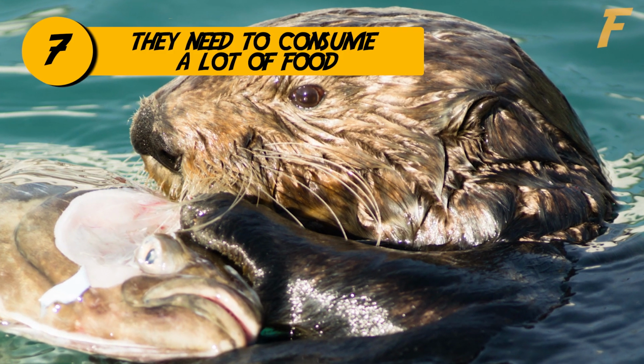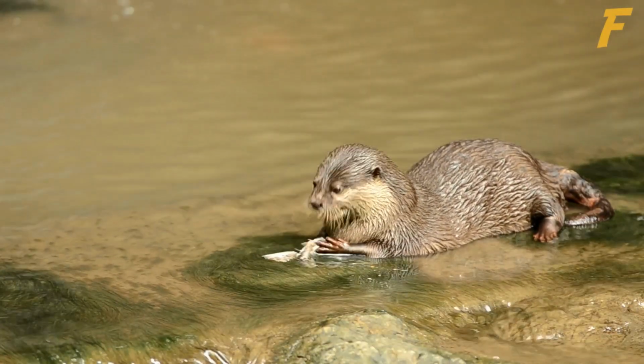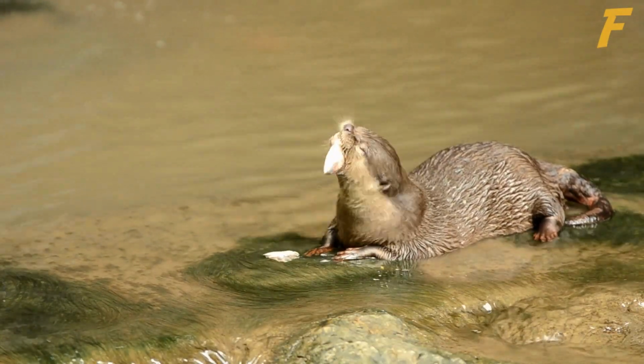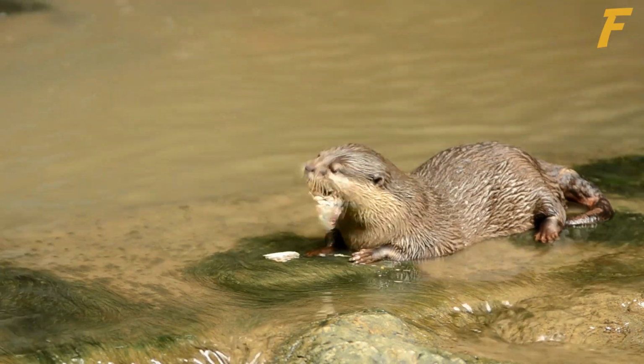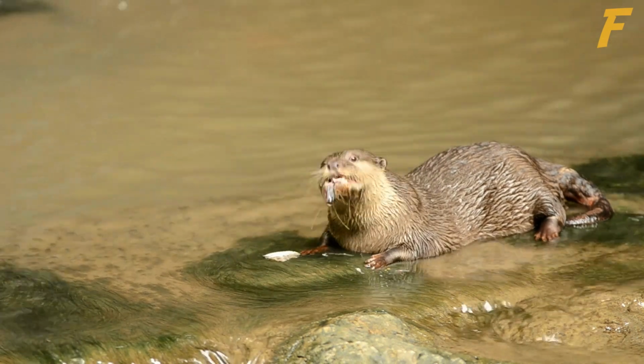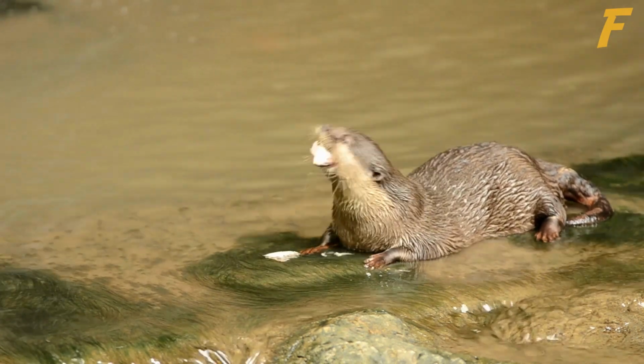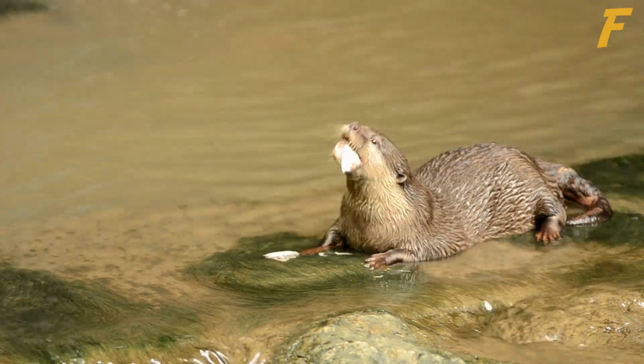Otters need to consume a lot of food each day. Simply maintaining its body temperature requires the sea otter to consume between 25 and 40% of its body weight on a daily basis. In order to maintain the same weight, a person weighing 150 pounds would need to consume between 35 and 40 pounds of food each day.